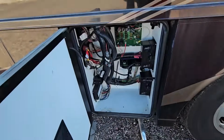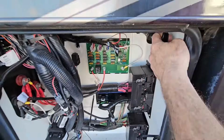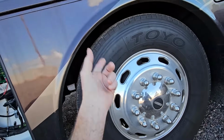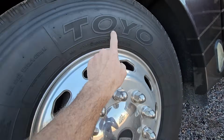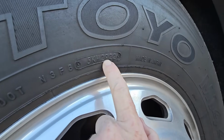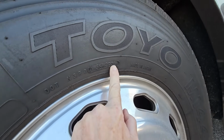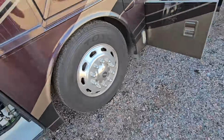Just a standard Newmar front chassis electrical bay right there. Open up the generator slide with that handle. Now, when I talked to the previous owner, he said he just put on new tires about a year ago, and these are Toyos, 29-22, so the 29th week of 2022. So these are pretty new tires.